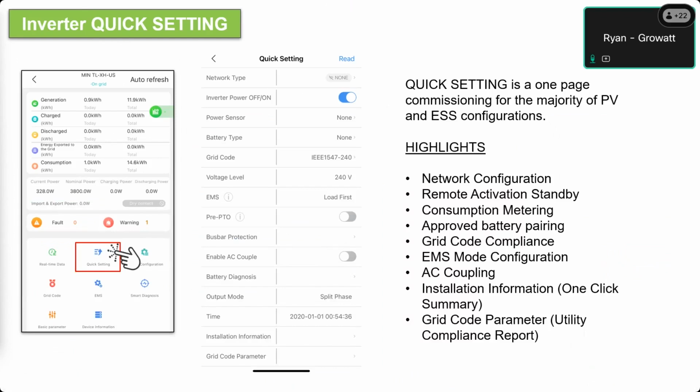From there, you're going to have your network communication and your remote activation standby. This is similar to pre-PTO, except inverter off/on. You can use this whether there's a battery or not. You can simply remotely put it on standby, and then from your office, you can enable the site remotely. Power sensor would be your smart meter. Battery type is obviously battery.